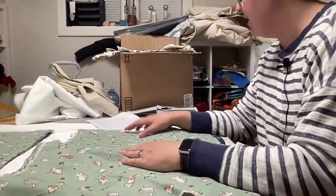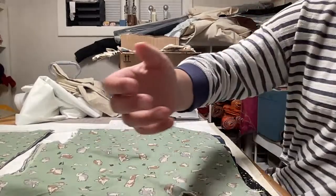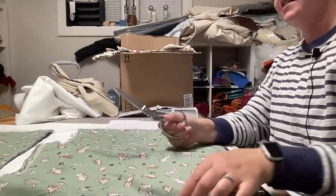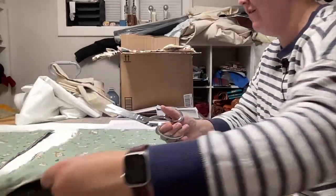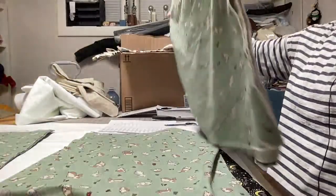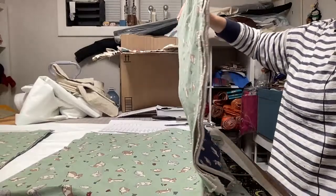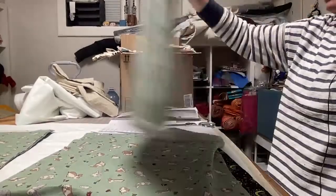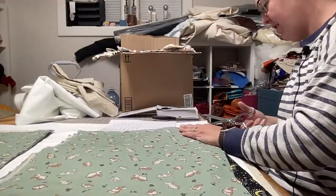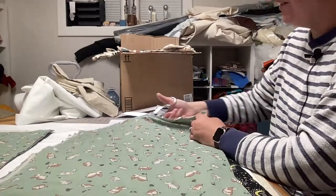All right, so we need to cut these down, which is why I'm showing you the cutting wall. I need my scissors. They just got sharpened because my one pair of shears actually gave up the ghost, because I cut all the interfacing for the glasses cases with them. I was trying to cut something the other day and I'm like, why aren't they cutting? And then I realized it's because they were probably dull from cutting the glasses cases, because that's how it goes.